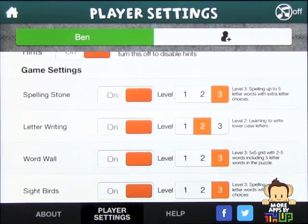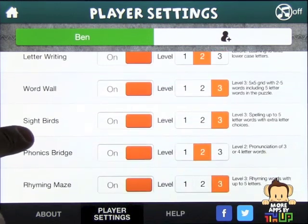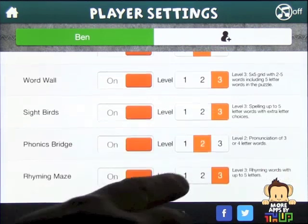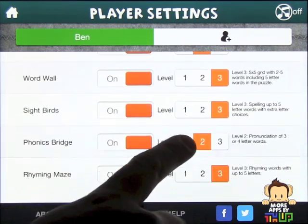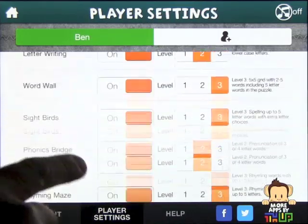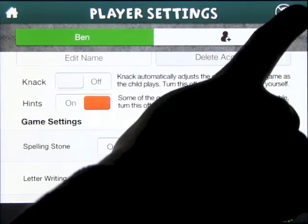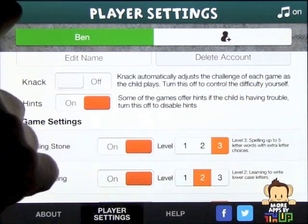And then game settings, you've got lots of different things: spelling stone, letter writing, word wall, sight birds, phonics bridge, rhyming maze, and you can change them between levels 1 to 3. Each one of these, as you click on it, will explain what those are. For demo purposes, we're just going to leave that as it is. You can turn the music on or off, and I will turn that back on while we go back into the game. Let's go and have a look.